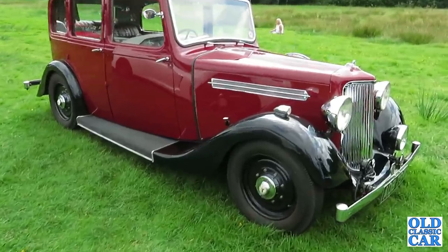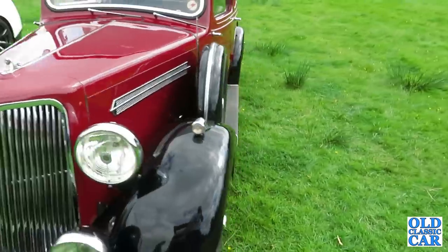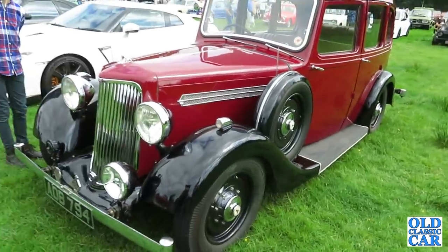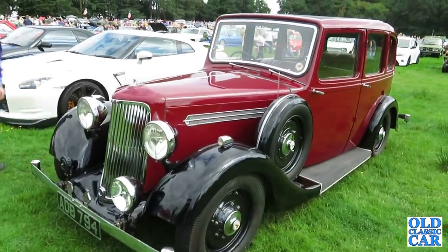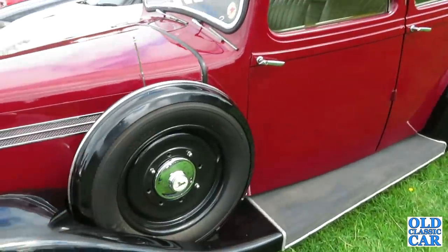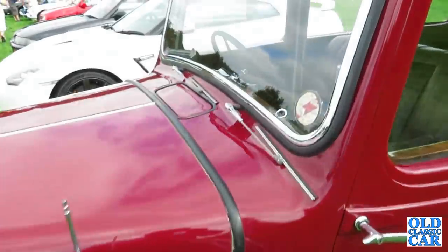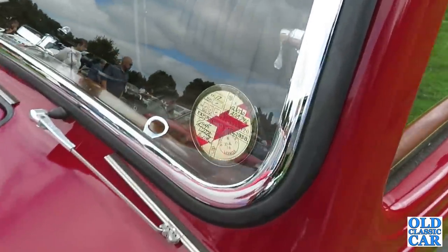And here we've got a pre-war Armstrong Siddeley. This must have been a late arrival. We didn't see this when we walked around before. What a bobby dazzler that is. Spare wheel on the running board, enclosed. Usually a sign of a quality car. It's got a 1938 tax disc.